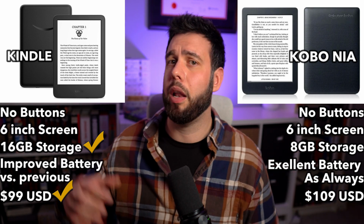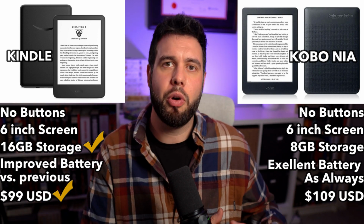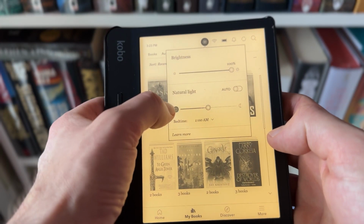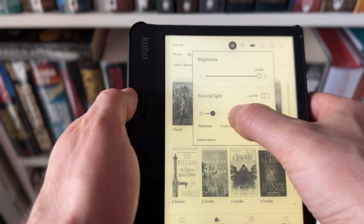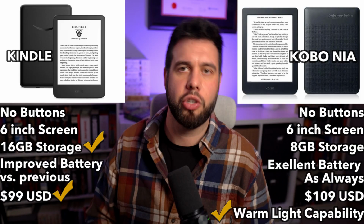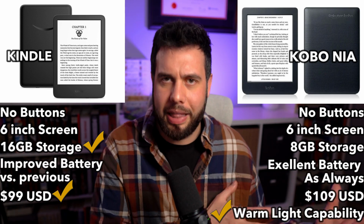What that means is, while on the Kindle, you can only adjust the brightness, the dimness and brightness, on the Kobo, you can actually adjust the temperature of the light. So you can actually adjust from warm to blue. If it gets darker outside, you can change the color temperature to a more yellow hue, like a warm light, and save your eyes from that blue light that we all try and avoid from our phones and computers and all that stuff. So some people like that option.